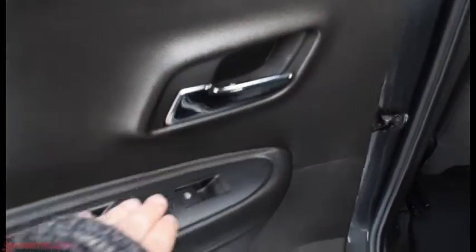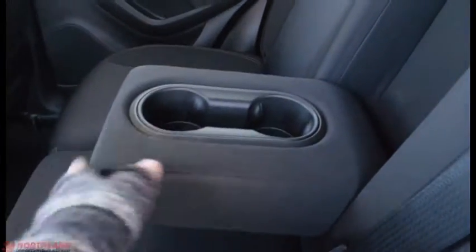Open this guy up. On the door here you do have that same chrome accenting, control of your windows, a handle, and more storage down there. Looks great back here as well. Same material as the front, seats 5 people altogether. You do have your armrest right there with some cup holders, and you can fold the seats forward just like that. You've got access to the back, or it just gives you a little bit of extra room.